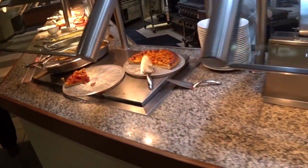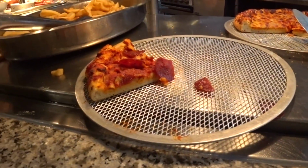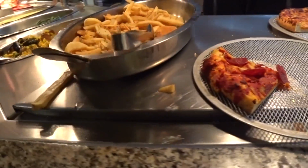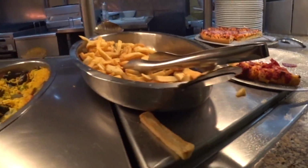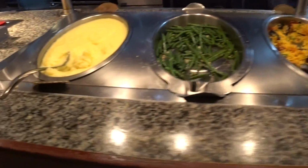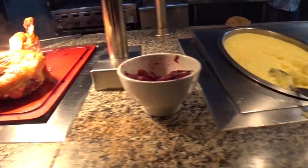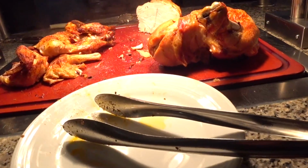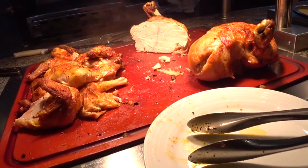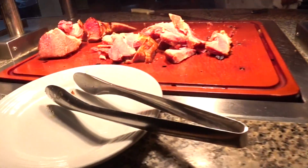And there's one last section that was pretty fast, but here's the pizza. I gotta say that doesn't look appetizing. French fries look all right. Seafood paella, that looks all right too. And green beans and mashed potatoes. It's no secret I love mashed potatoes, and I also love chicken. And this looks like rotisserie chicken and turkey. And I definitely love turkey. Oh, there's ham too.